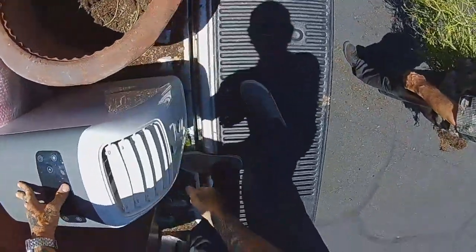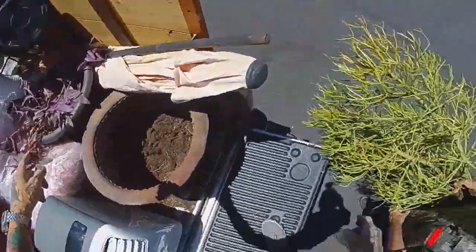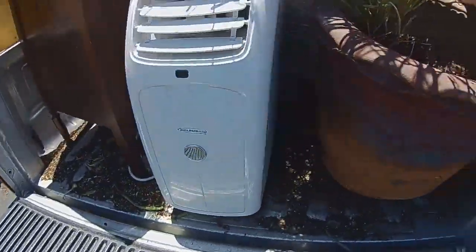Okay. Give me that, just to get in the pot. Well, yeah, I guess you could. Lay it down. I'm gonna put that in Mark and Vicky's yard, the instant gratification. Okay.